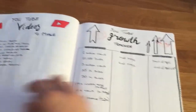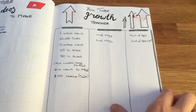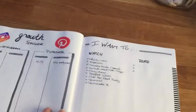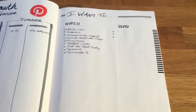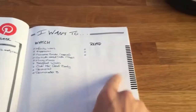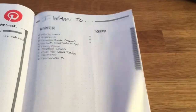I have YouTube videos to make, YouTube growth tracker, so some of the key milestones that I want to hit this year, and when I've already hit some of them. We have growth trackers, and already I've hit the 40,000 monthly views on Pinterest. I've got a list of things that I like to watch, or I want to watch and read. If anyone's got any suggestions for business books to read, I would be grateful, because this is very empty at the moment. I can fill it in, but I'd rather fill it in with some business things.